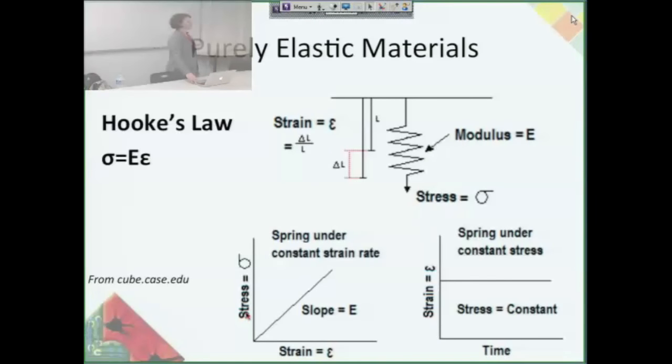So for a purely elastic material, Hooke's law says that you can model it with a spring. And the spring constant, which we learned before, is K, which describes how much energy the spring can hold. For an elastic material, that's actually the modulus. So the elastic modulus E is the proportionality constant between stress and strain, and it's linear. So strain over time is constant if you hold it at a constant stress.